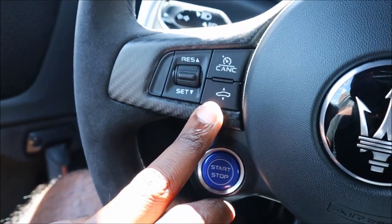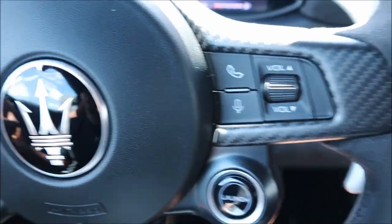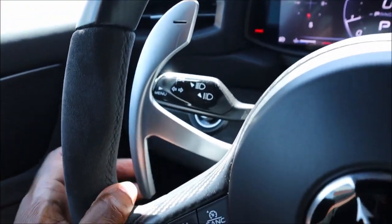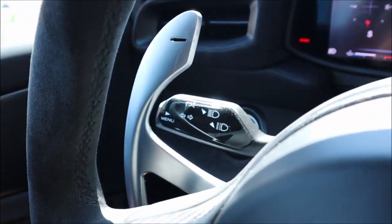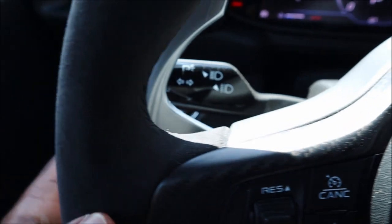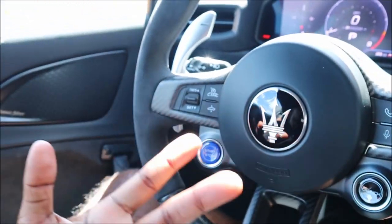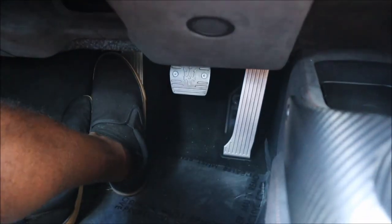We have our adjustable suspension here, cruise control setups here, and then your hands-free controls with your volume for your radio and everything there. You also have your big aluminum column-mounted paddle shifters, all right, that we know and love. You can also see the steering wheel stalks done in a nice gloss with the aluminum touches. All right, we know this very well from the Grecale. And then moving on, you can see underneath us, we have aluminum pedals down there. All right, looks really good.